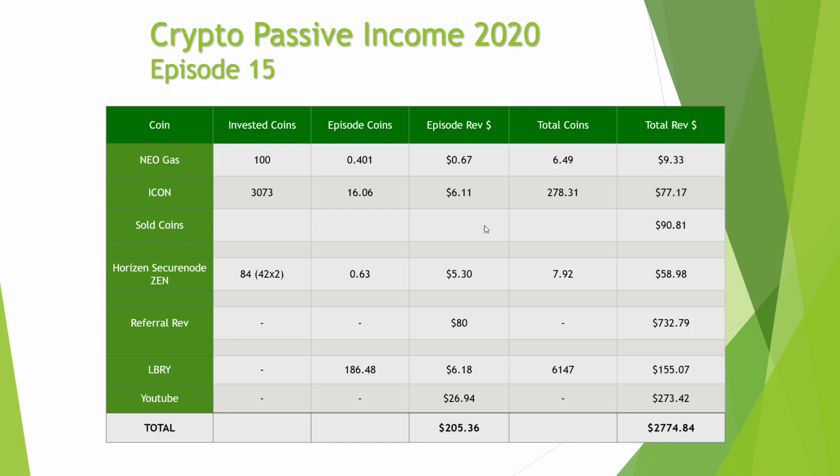So when I get rid of the MCO column from crypto.com, I'll just throw that $5 or $6 into here so we can keep count of it going forward. And then we've got our 2 Horizon Secure nodes, $5.30 from then, $80 worth of referral revenue. This was all from Celsius.